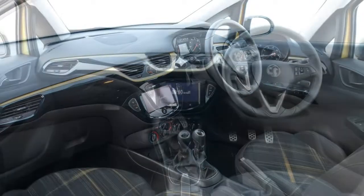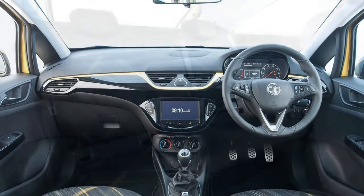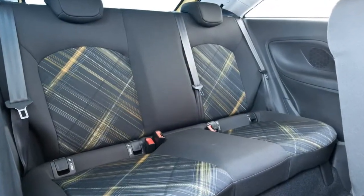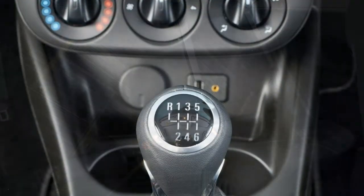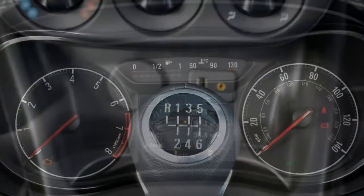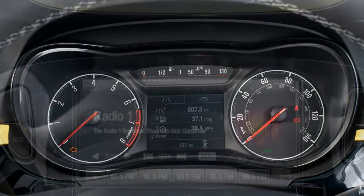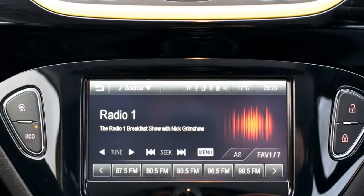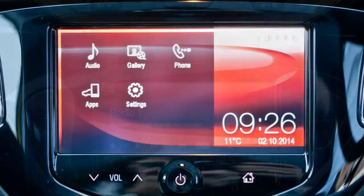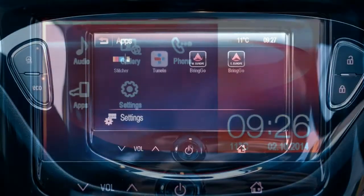The 75 horsepower derivative is the slowest in the range, trundling to 101 miles per hour and taking a leisurely 15.5 seconds to complete the 0-60 miles per hour test. With its 5-speed manual gearbox, efficiency is rated between 54.3 miles per gallon and 55.4 miles per gallon, with CO2 emissions of 118 to 120 g/km. There's more variation with the 90 horsepower 1.4 liter though.